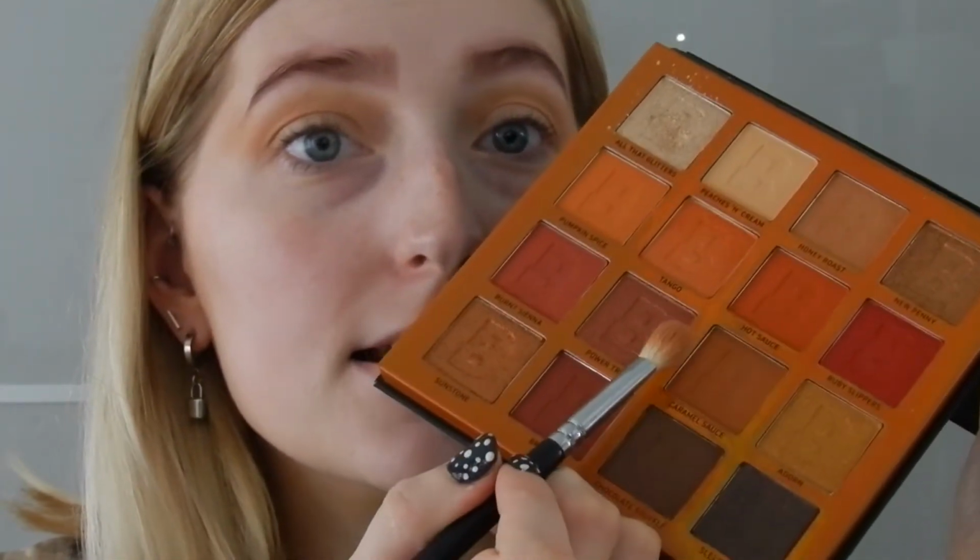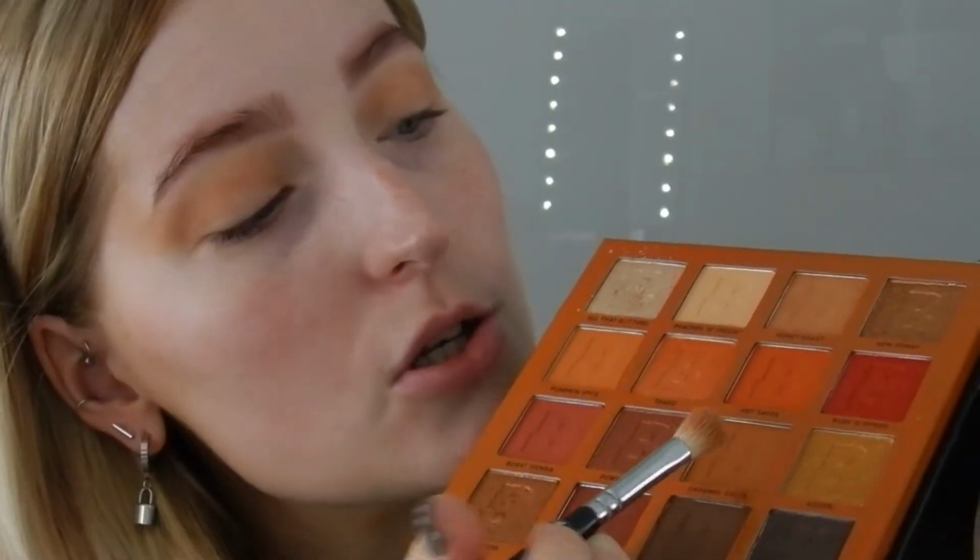So then the next shade I go in with is called Caramel Sauce, which is this one here, which is 2 down from the Honey Roast. And I just take a different fluffy brush and I get it on, and I sort of concentrate this on my lid a bit more, and then I sort of blend it up and in with that other colour.